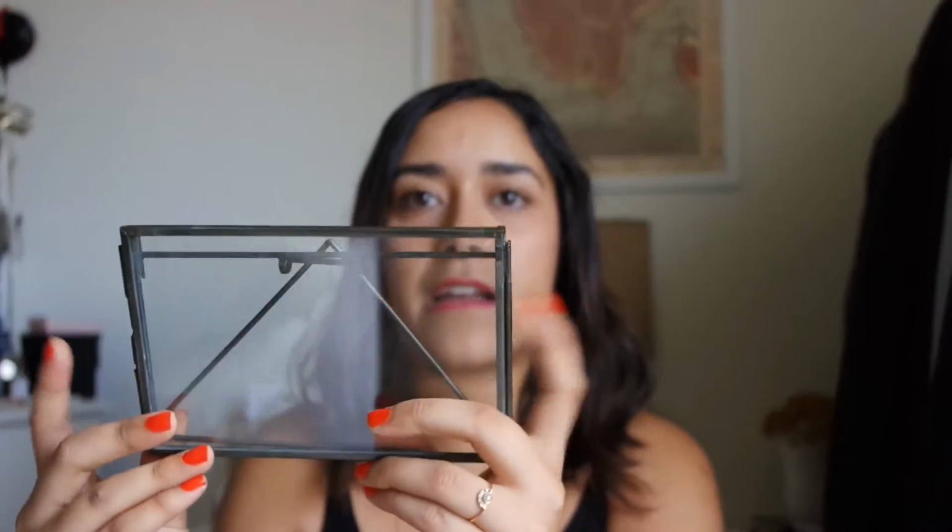And this is something that I've seen a lot in Anthropologie, which again, I adore that store, but I pretty much cannot afford anything from there. Yeah, so I found this frame, and it's a glass frame, and it's got the metal stand back here. You kind of just open it up like this, and you could put a photo, which I thought was so sweet.